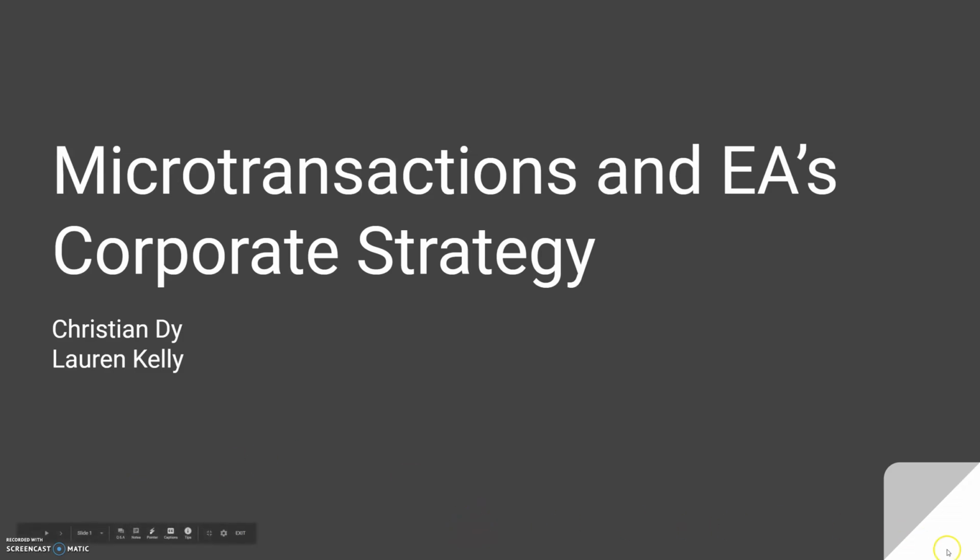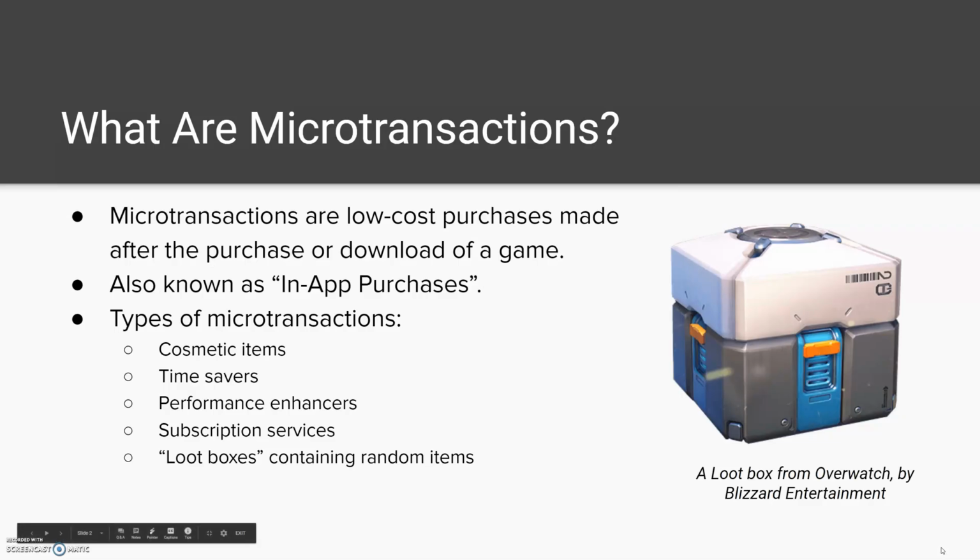This is Microtransactions and EA's Corporate Strategy by Christian D. and Lauren Kelly. Now, what are microtransactions?